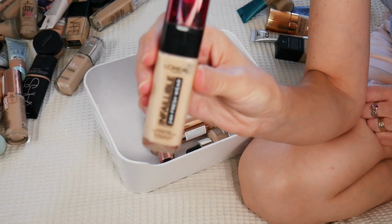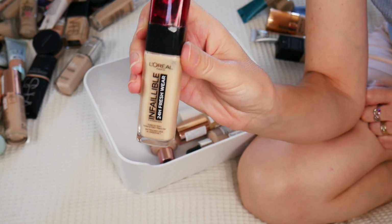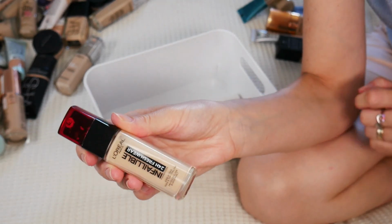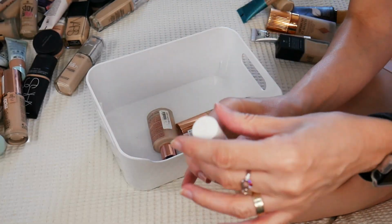I know that many people love this foundation. This is the Infallible 24 Fresh Wear from L'Oreal. I know that this is an unpopular opinion, but I did not like it, and it's time for it to go, especially because I think one of the reasons I did not like it was the shade being too light for me.